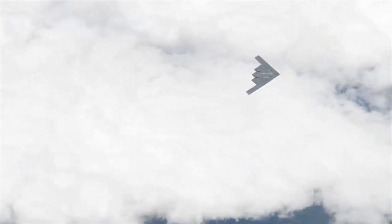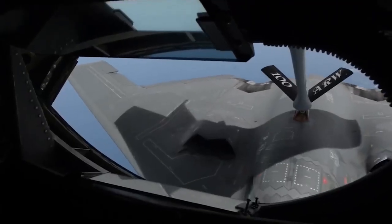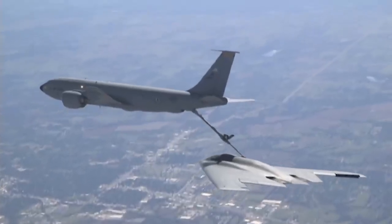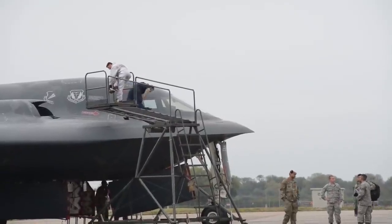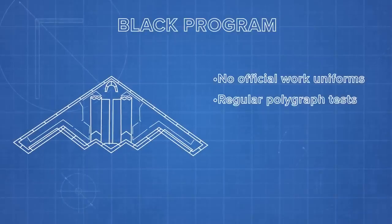This was a technology which did not exist in full form, and many of these corporations were unable to produce a sufficient prototype. Somewhat ironically, Northrop was selected nearly 30 years after the aircraft had been destroyed by the government's orders. Work began on the design of the aircraft with the utmost secrecy under the Black program. The workers were almost always out of uniform and subject to regular polygraph tests.